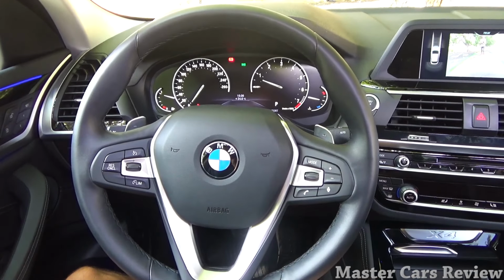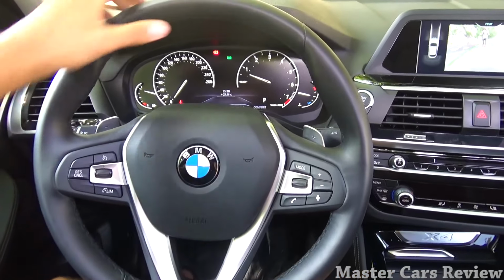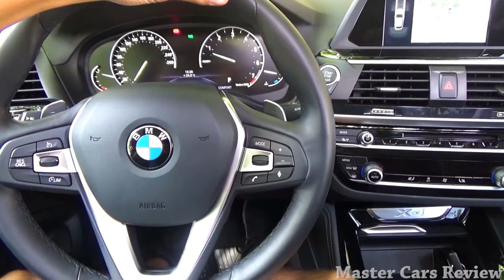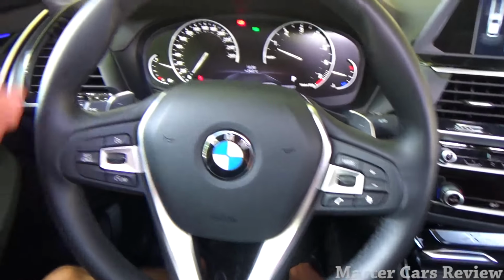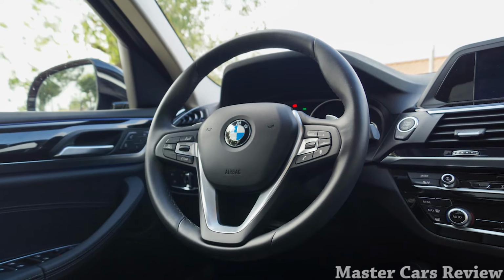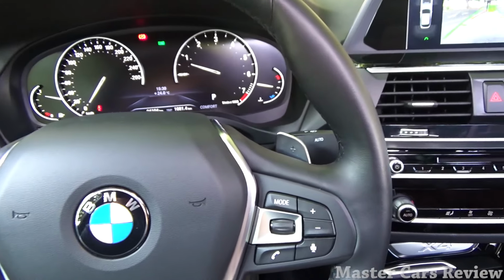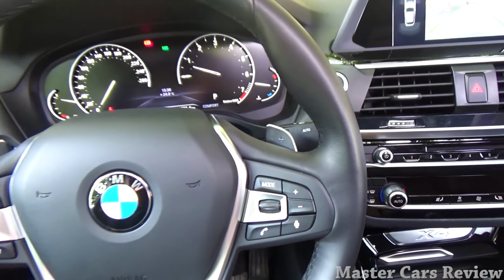So starting off with the steering wheel, it's a 3-spoke multifunction leather-wrapped steering wheel. It's the new steering wheel that BMW is implementing in its cars, and I really like it. You have a nice 10 and 2 notches right here, and the 9-3 grip is pretty impressive. Behind that you have your aluminum paddle shifters, which as you know, guys, I love these paddle shifters, one of the best in the business.